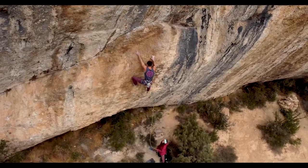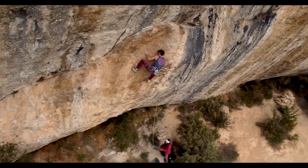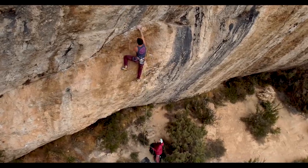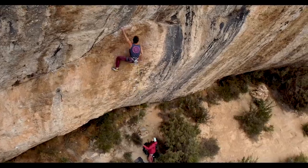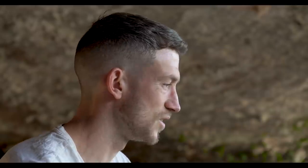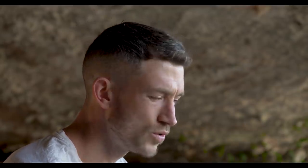It has one big rest. But after that rest, all the moves are totally continuous. It's this jumpy dynamic style and you're just flowing the whole way. You don't really have to stop at any point. The only points where you stop is to clip, and to find routes that climb like that is pretty unusual.